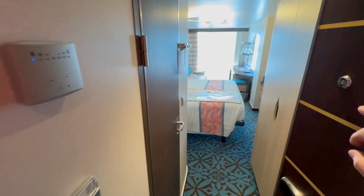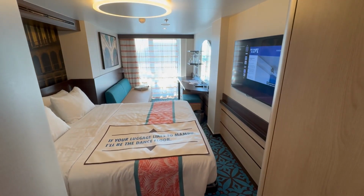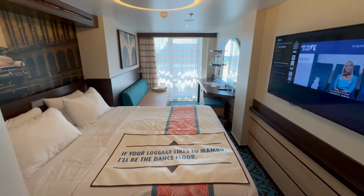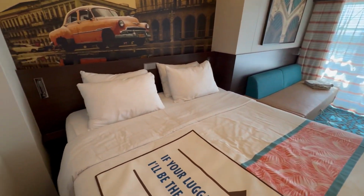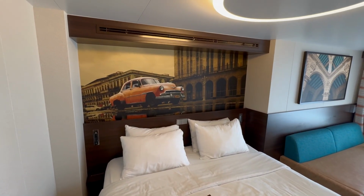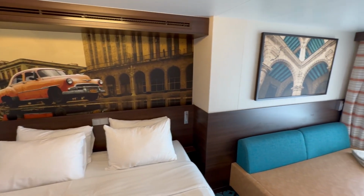All right, so as we head in, you can see we have a queen or king size bed directly in front of us. Let's take a look at that part of the room first, because this closet and bathroom area is a little crowded, a little narrow. You see the nice Havana themed room with the old school car as artwork for the headrest. I really like that. That is a cool picture. What do you think? Put it in the comments below.